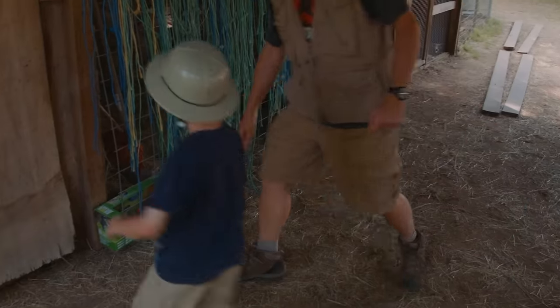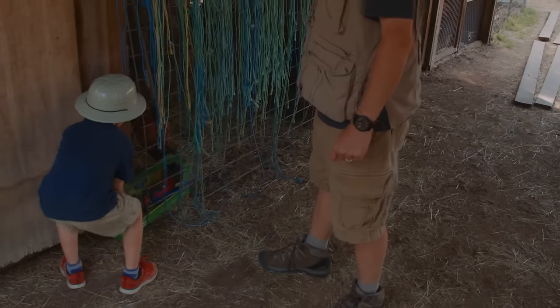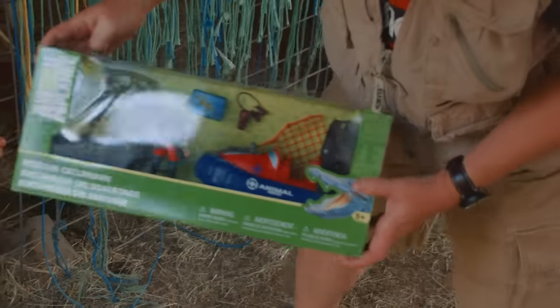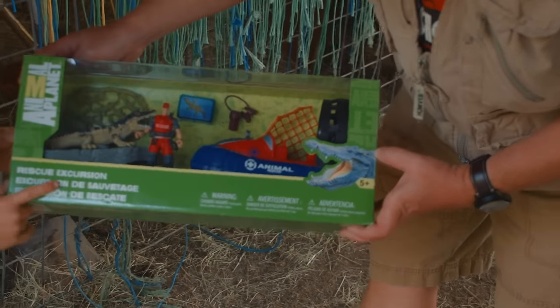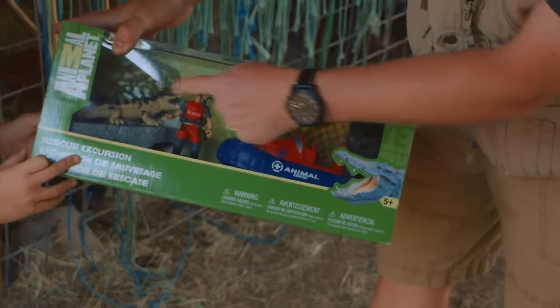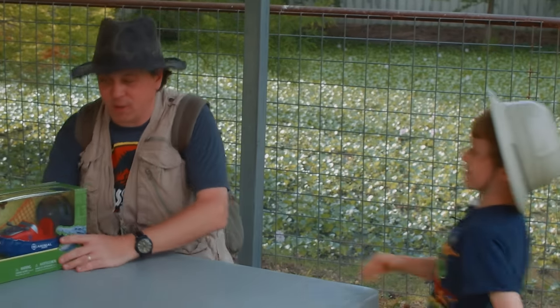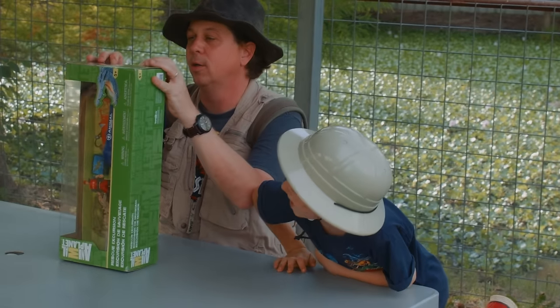And that's a surprise toy. Cool, go grab it. Cool. It's an Animal Planet rescue excursion. It's like an alligator set. Awesome. Ooh, it's perfect for an alligator park. Back. Huh? What's on the back? Let's go open it up and see what's inside, okay? Okay, Park Ranger LB. Cool. Let's open this bad boy up.